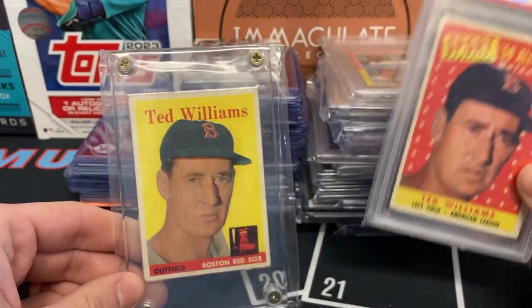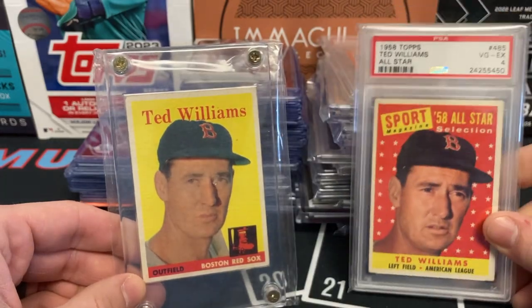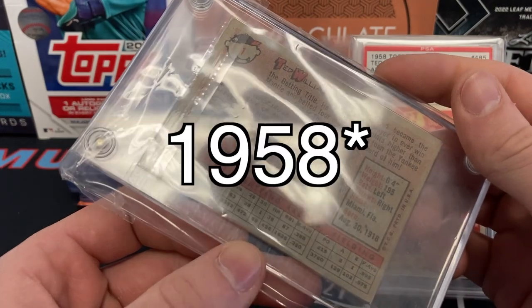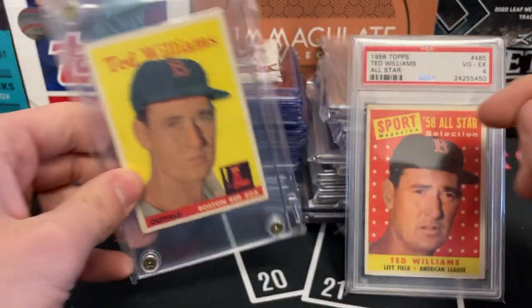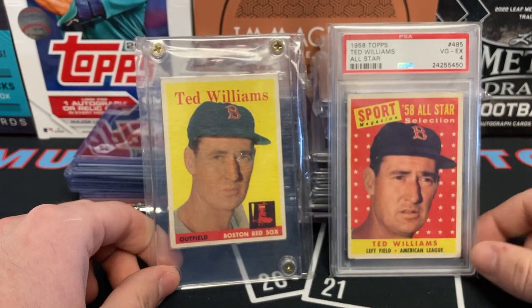I hate these four corner screw downs. I just haven't taken it out yet. This is how I got it. Again, haven't taken it out. But I believe this is 1954, if I'm not incorrect. But here's a nice 1958 Ted Williams.